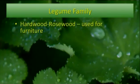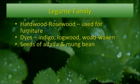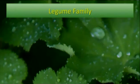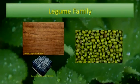Now, hardwood such as rosewood is very much prized for furniture. And dyes, such as indigo, which is more like a dark blue color. Logwood had been used to stain microscope slides, even though it's getting scarcer and harder to find. Woad waxen is a source of yellow dyes. Also, seeds of alfalfa and mung beans are used for sprouts, bean sprouts. Here we have some rosewood, some indigo, and here's some mung beans.